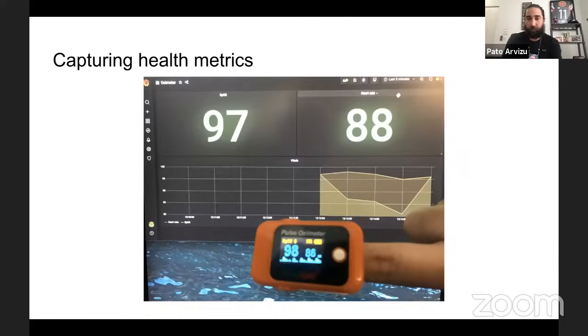This was a fun one. I got a Bluetooth pulse oximeter. So I'm pairing it with a Raspberry Pi and then reading those metrics, and again, shipping them to Prometheus and then reading in Grafana.